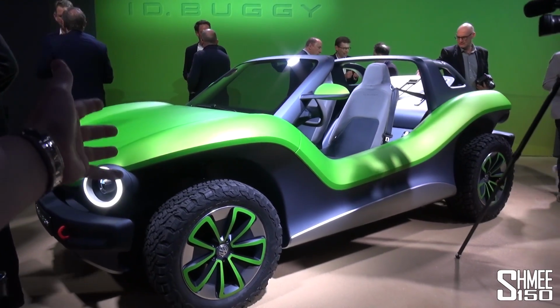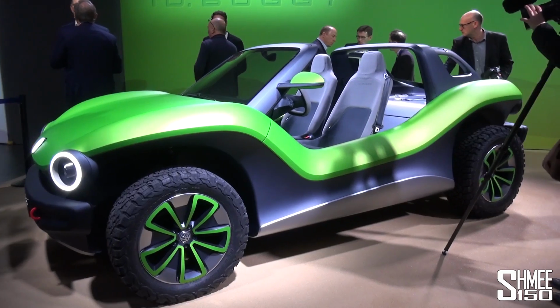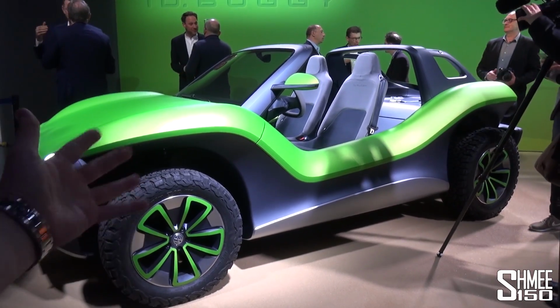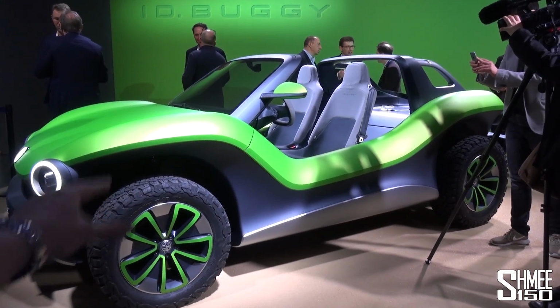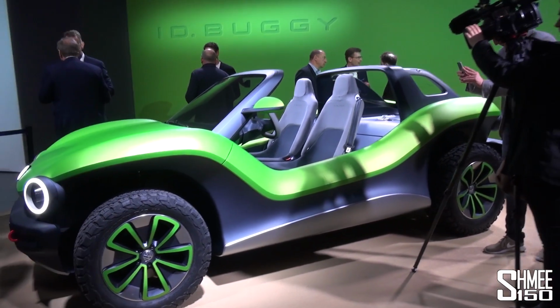In this case, the idea of it being in a buggy, a 2-seat, open-top buggy, maybe there are only certain places in the world where it would work if it came to production, but the idea is that this could be the underpinnings of a lot of the different models inside the Volkswagen range. I mean, that's exactly what this platform actually does.